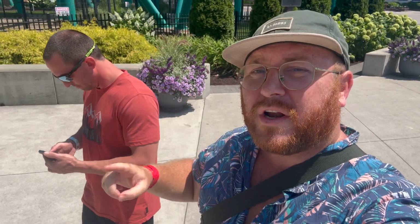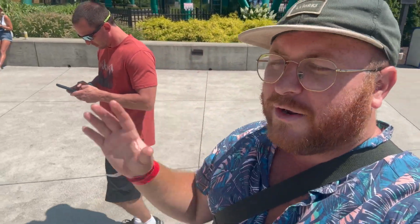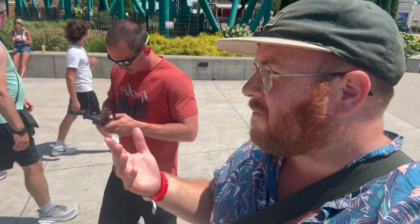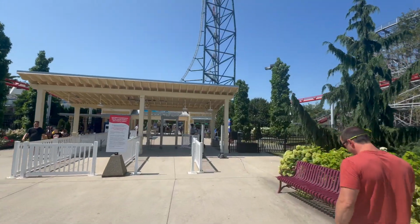Okay, now this morning, we could not use Fastlane, so this is what we did this morning. I don't know that's the most efficient use of our time, but we just wanted to kind of ride a few things. Heading back into Cedar Point for one more day.